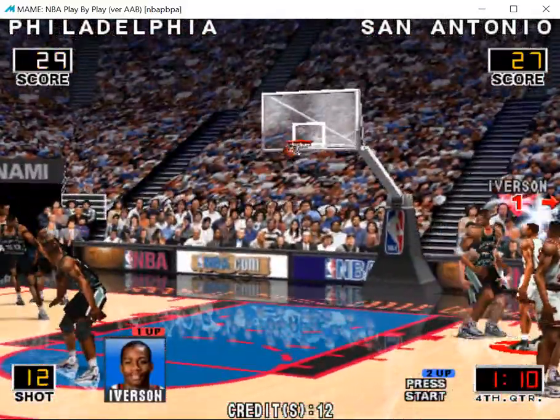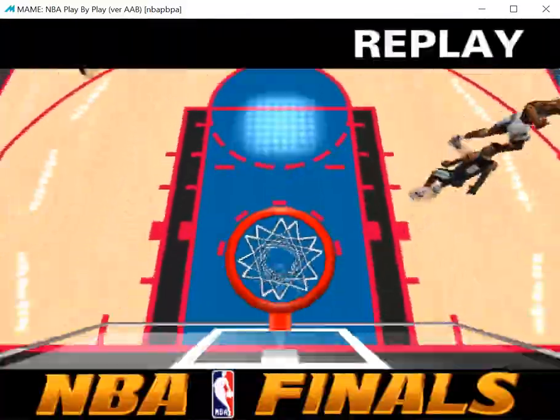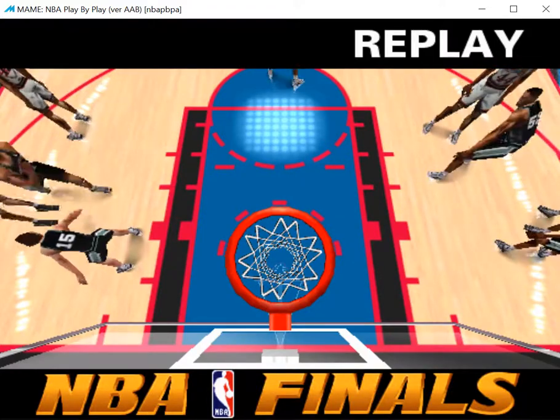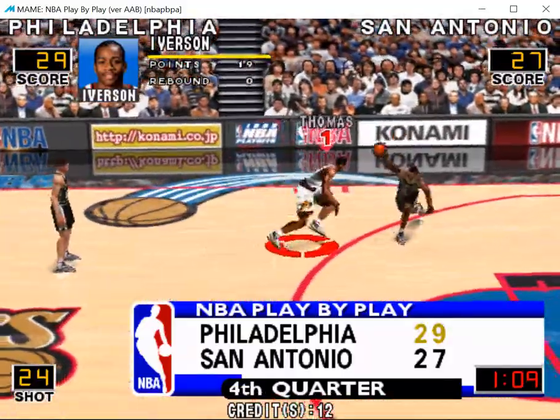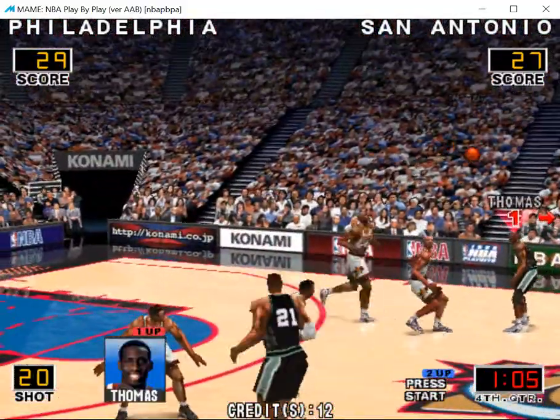Iverson. Here's the shot by Iverson. Back on the jump shot. Now we watch the replay. Now we can get back to the game. Iverson gives Philadelphia a lead.